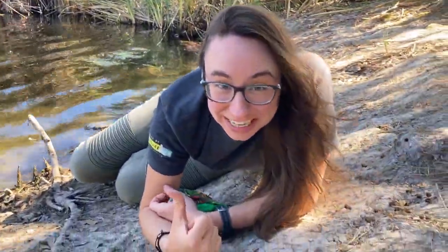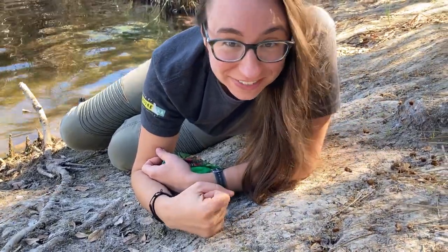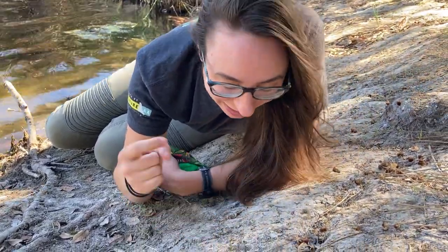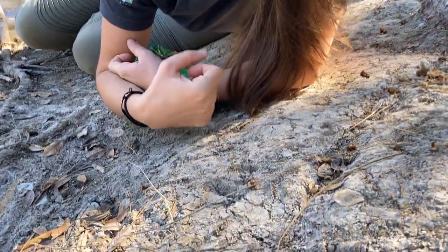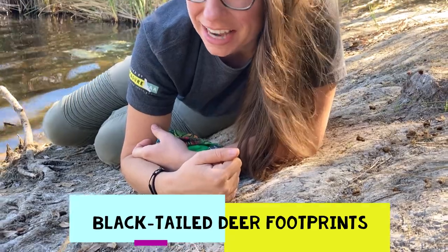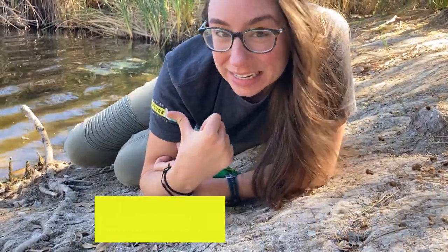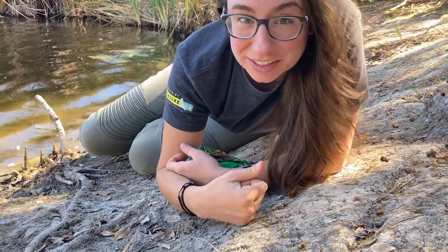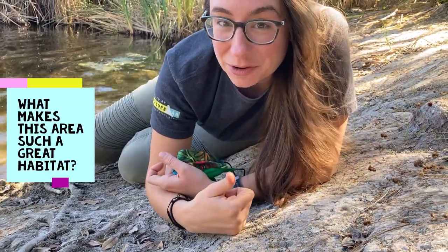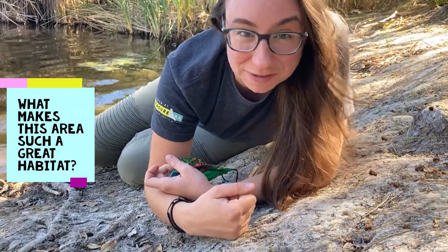So we came right down to the water's edge to see if we could find some evidence of wildlife, and sure enough, we have. These are some deer tracks, and it's not hard to imagine that these deer might be coming through this area looking for a drink of water. This is one of the biggest bodies of water in this region, so it makes sense that it would be attracting lots of wildlife that need water in order to survive.